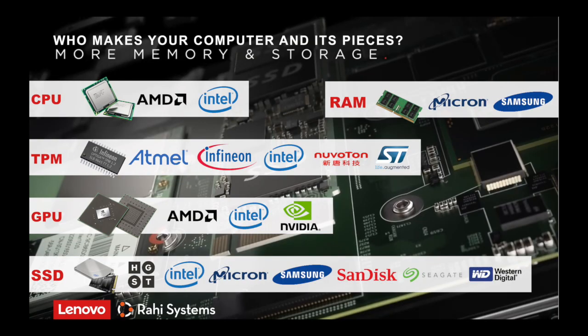On the security piece, it's important to know that Lenovo creates the shell. And it's not just Lenovo, it's our competitors as well. But what goes into the computer is components from multiple different companies. So if you look at your CPU, it's coming from AMD or Intel. GPU, AMD, Intel, NVIDIA. Your RAM's coming from Micron or Samsung. Your SSDs, multiple different suppliers.